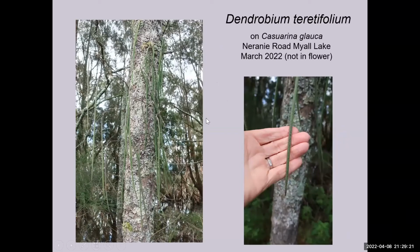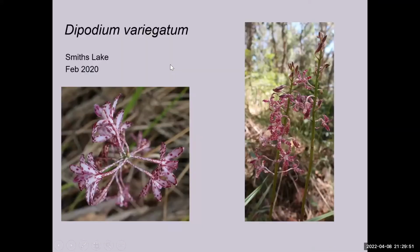And Dendrobium, probably teretifolium on the Casuarina glauca, more down towards the Myall Lake area rather than up on the hillsides. You had to get very close to the lake's edge to see these plants. They weren't in flower, but you could see the shaping of the way the leaves were together.